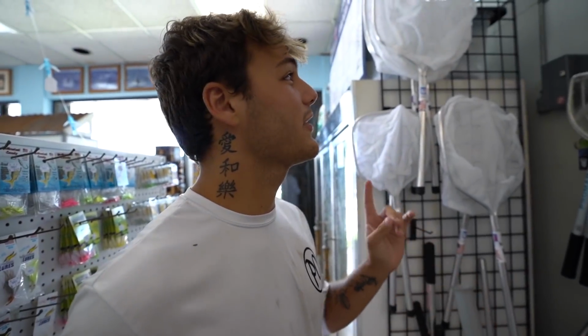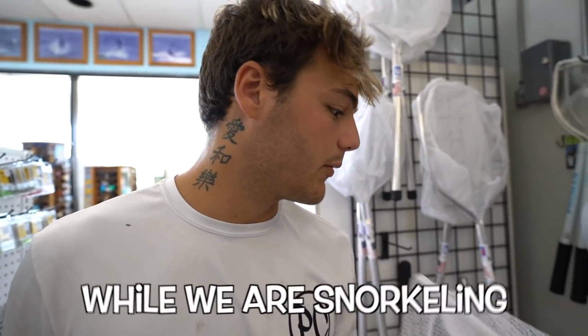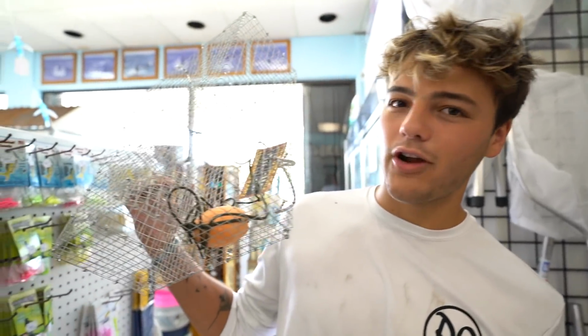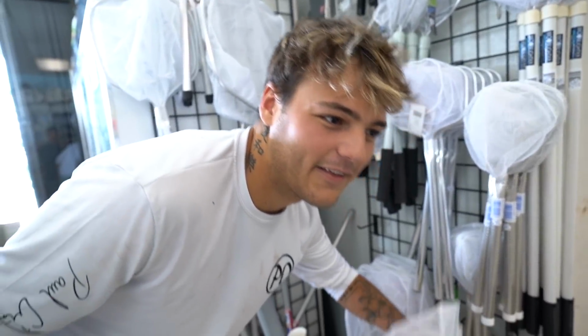Now I decided we're actually gonna get a net too. We're gonna get a net right here. That way, while we're snorkeling, we can net invertebrates, different things that are in the ocean. While waiting on our trap to catch fish, we're netting fish. See what I'm saying? That one's a little expensive though. Let's get a little bit cheaper one, huh? $6.99. That's more like it, not $15.